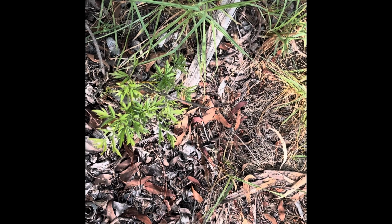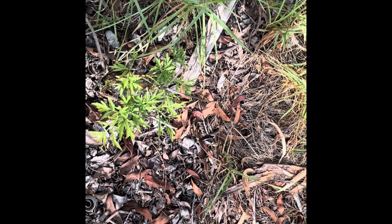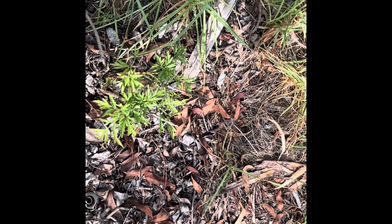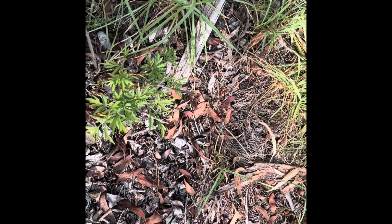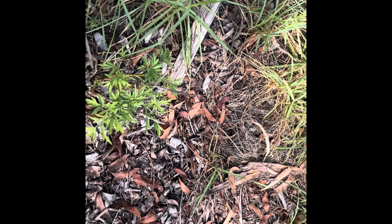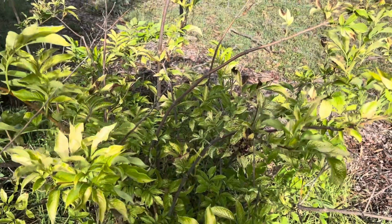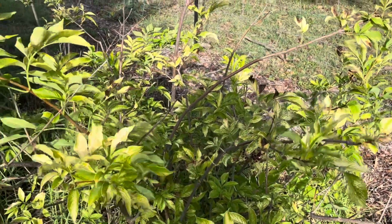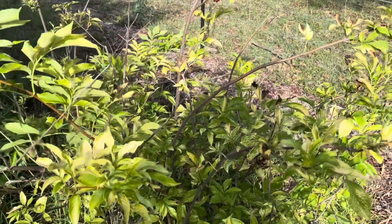Now we use them more for relieving the symptoms of cold and flu, and also shortening the duration of cold and flu, so that it's less effective against us. This is another elderberry plant. It's called golden leaf elderberry. It produces the berries as well, and they are non-toxic. They can be used. And the flowers.